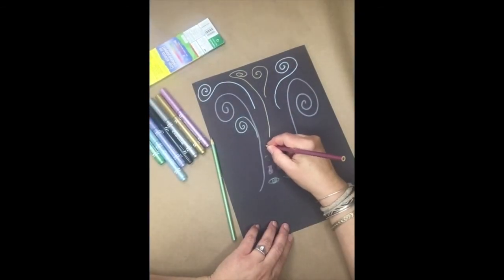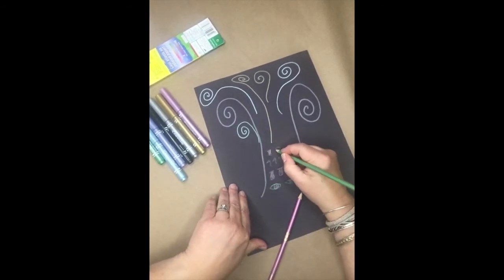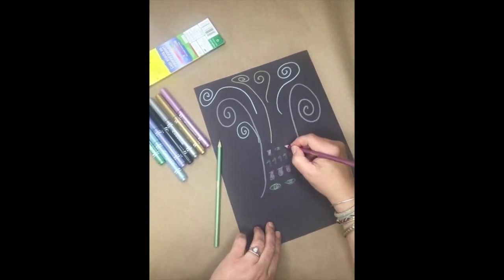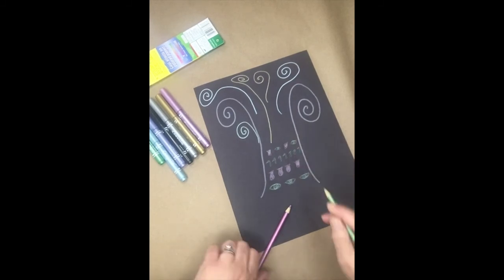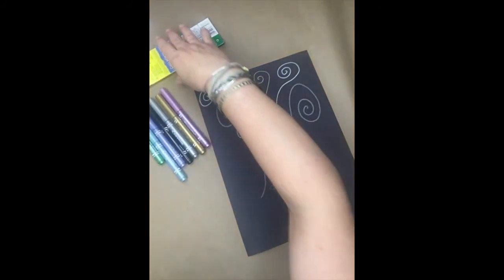a little vase and an eye, and then a little vase and an eye. Anyway, you get the idea. I'm sure yours are going to look really cool. And you don't have to use Egyptian if you don't want to. I just think that's fun because Klimt did that a lot.